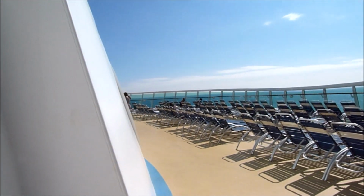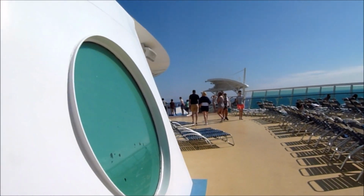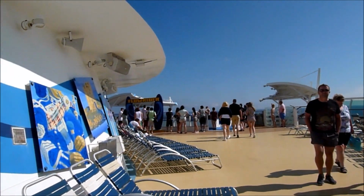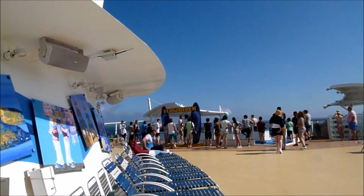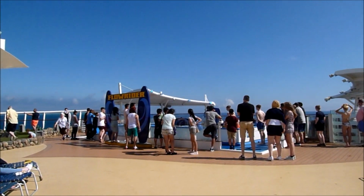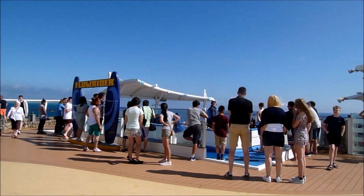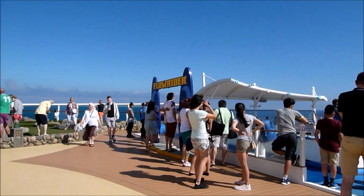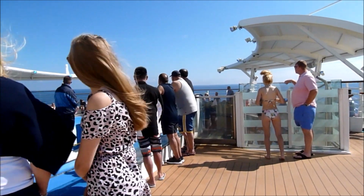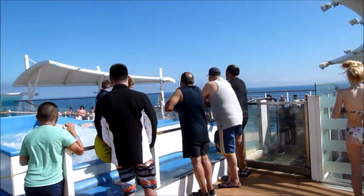People were taking a photograph, so I didn't want to go past them. Out here, if your children are under 16, they have to be signed up. They have to sign a waiver. This is something which I don't know whether it's exclusive to Royal Caribbean now, whether other ships have got this, called the Flow Rider. It's a chance for you to try surfing.